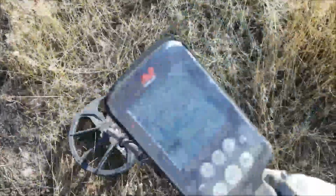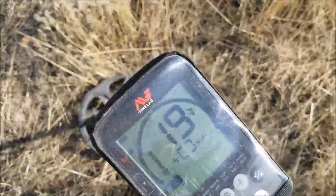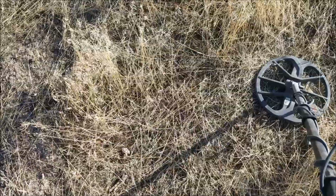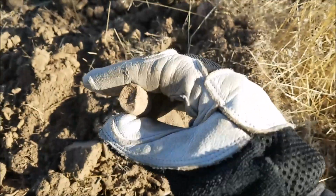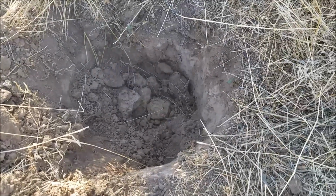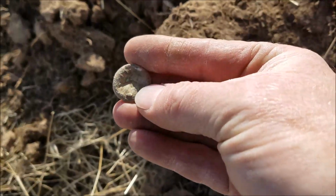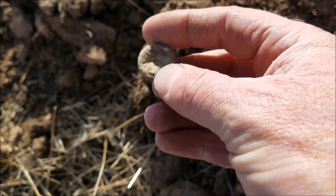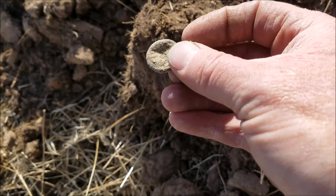Right here. Kind of all over the place, but that's typical in my ground, but it's still a good target, so I'll dig it up. Okay, that ended up being a dropped 69. Okay, got kind of a funky signal in this hole here that was like 12, 13. I did not expect it to be a coat button. I think that's got a letter I in it too. It's smashed, but it's alright, I'll take it.